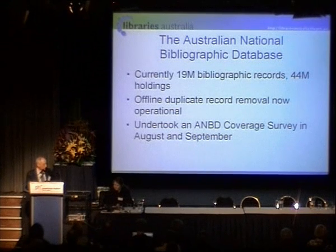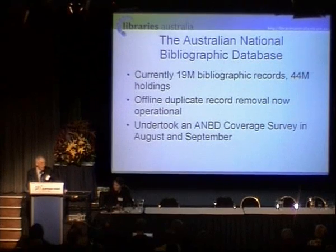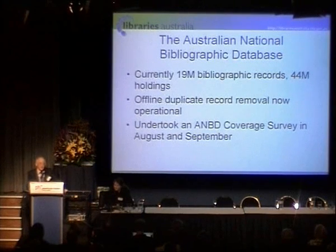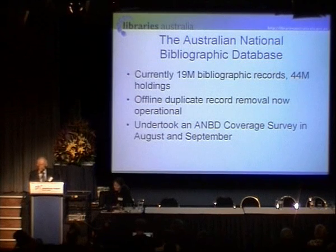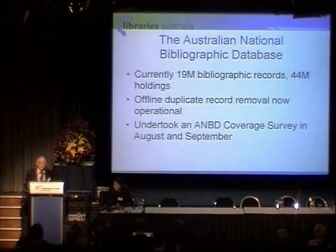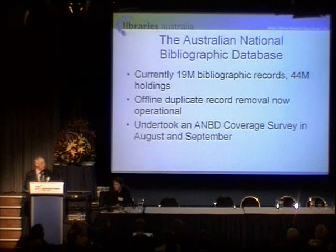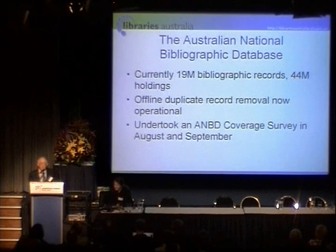There'll probably be a 12-month program of removing duplicate records before we move into more of a maintenance activity. We did do a NBD coverage survey in the last couple of months. I wanted to thank those of you who responded, which is probably most of you, because more than 200 member libraries responded to that survey. It's given us a lot of information about what's being contributed, but also what's not being contributed and what some of the barriers are. And we intend to work through your responses to understand better what those inhibitors are for contributing some types of data. And you should expect to hear from the Libraries Australia office about your special materials or collections and things that aren't being contributed, and how we can remove any barriers, make it easier for you to contribute.